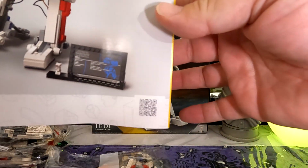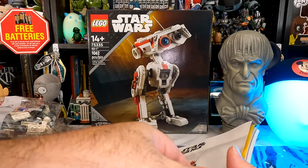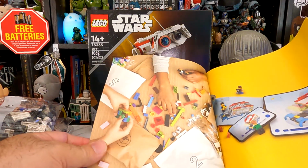There is our QR code if you are somebody who likes to look at the QR code and follow along on the website. And get excited about packaging.